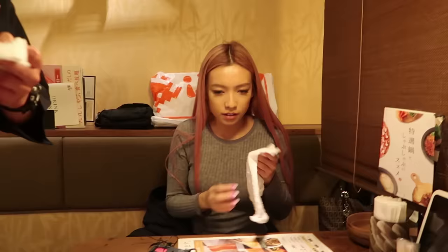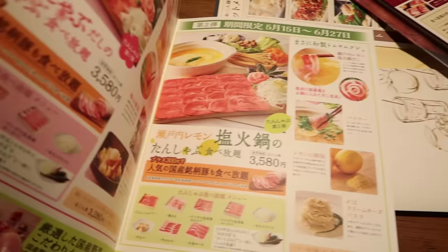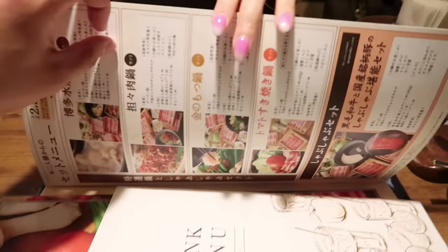So here's our table, guys. At the restaurant, they handed us a hot towel. That was really nice. And on the table is a huge menu. Look how massive this menu is. But basically what we're going for is the Shabu Shabu all you can eat. We've been here so many times. And this is a chain, so you can find them all over Tokyo.